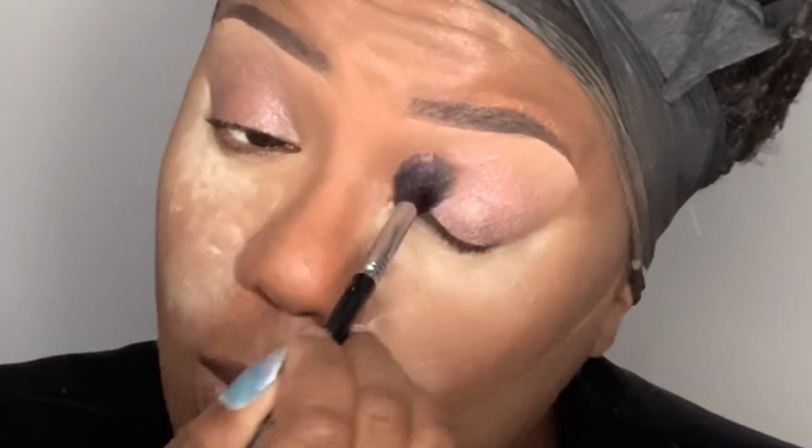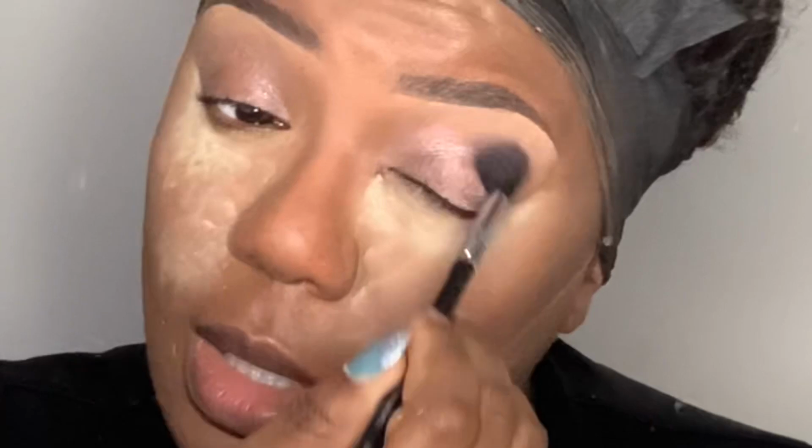We want some color. First impression of the shadow. This is a beautiful color. If you wanted it to pop more, I think you would need to do a lighter color base, but I only want a wash of color, so I'm not doing too much. And then blend out the edges. I like that. I like that a lot. That's that on that, period.